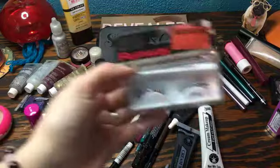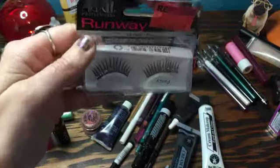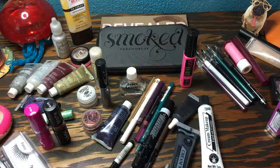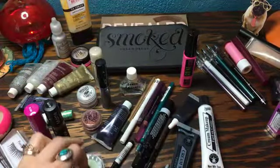Got some eyelashes, even though I hardly ever wear false eyelashes. I only have two pairs, that one in that e.l.f. palette and then this one. But you never know when you're going to need some eyelashes. You might. Got this stuff. Just some eyeshadow. L'Oreal.